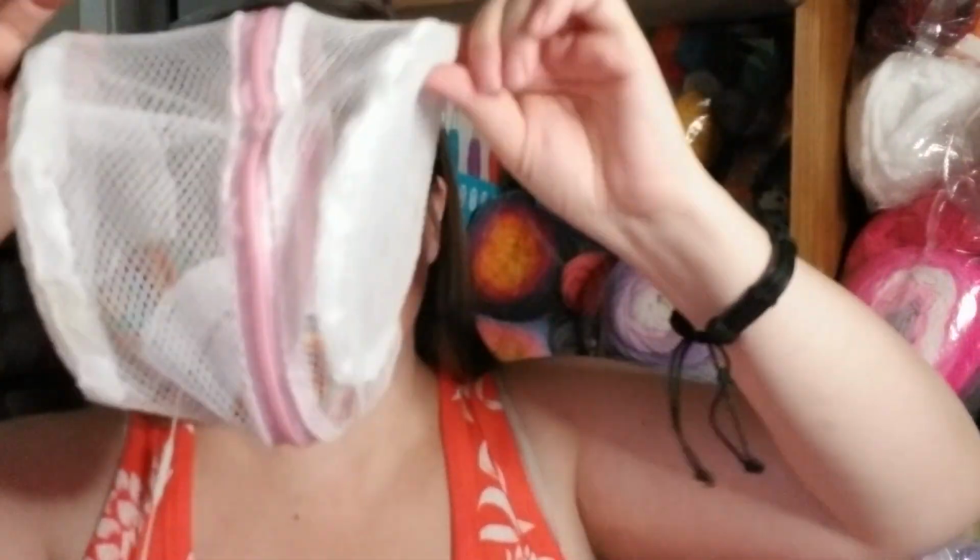Now say you bought some yarn and it smells bad or something. You would pop it into this bad boy, without the paper of course. Please take off your labels. I know. Zip it up. You can wash it like this. And you can also dry it like this if that's what you want to do. If the yarn allows, of course, because some will end up not doing too well in the dryer. But if it's a yarn you could dry, this is your way to get around spilling coffee on it.